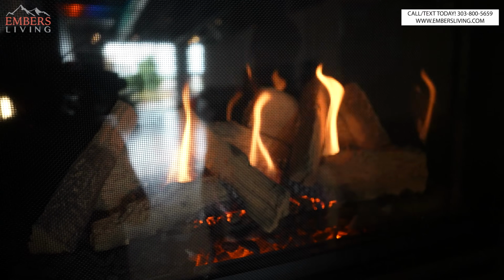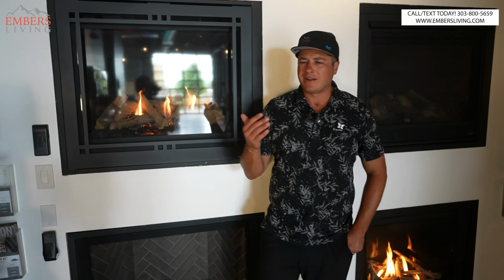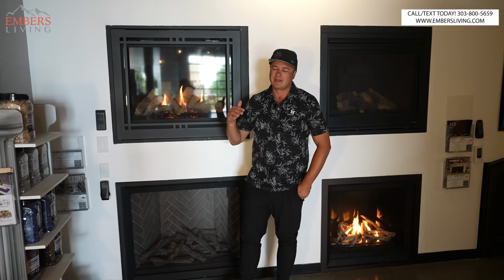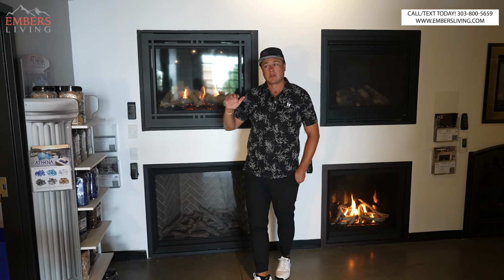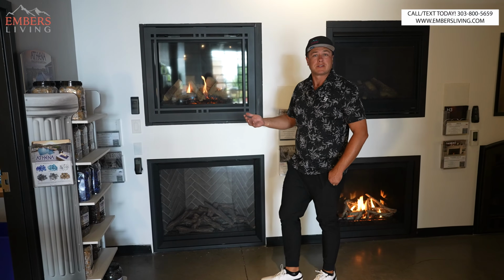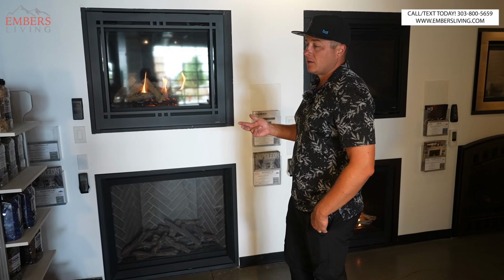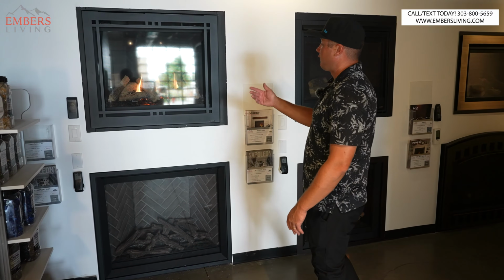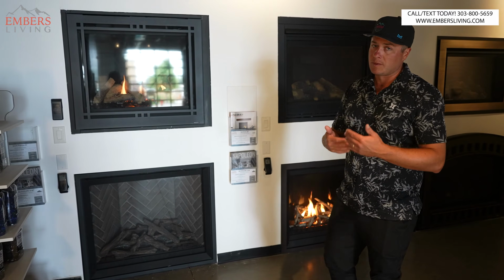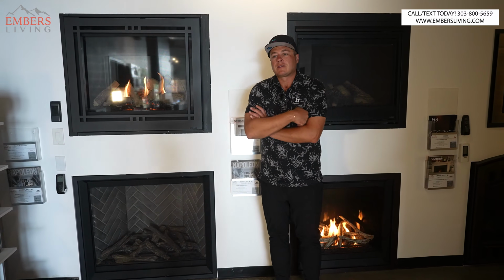Majestic was kind of like Heatilator for a while, where they pretty much just had base grade units, and then their in-between stuff was just not very good. And then their high-end stuff was really good. This is sort of an in-betweener that they've updated that's actually a really good fireplace now. And I think it looks good, it's good value, it's easy to install, it fits in tight spaces, the flame is much better, and again, performance-wise, you're gonna get considerably more performance. So that's kind of what this video was about today.